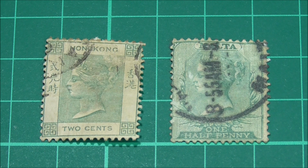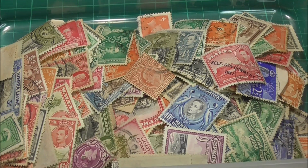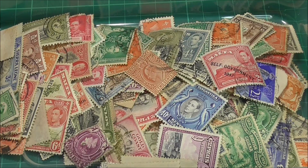2 Queen Victoria stamps now, one from Hong Kong and the other from Malta. And finally, my favourite stamp from this little collection, a $1 stamp from Singapore from George VI's reign. I did find a load more Commonwealth stamps, and here they are in this tub, but far too many for me to show you. But you get the idea.